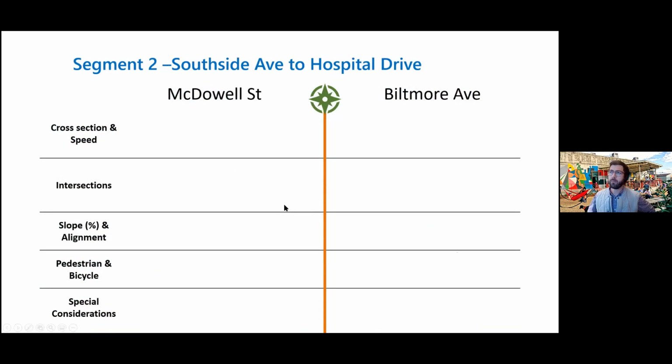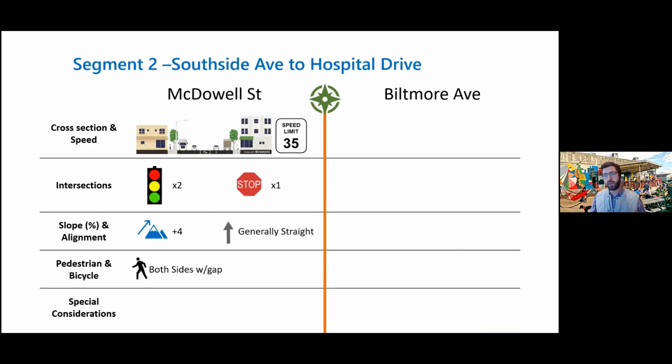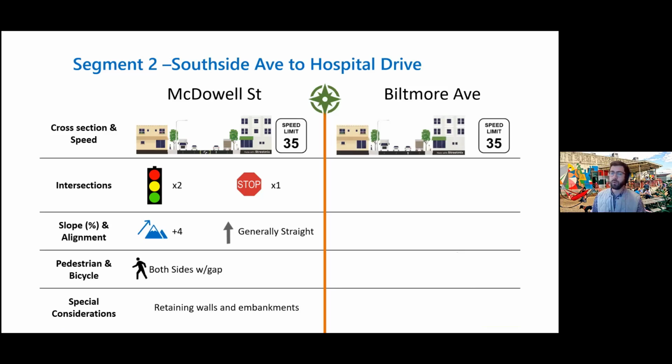So as we move south to segment 2, beginning at Southside and going down to Hospital Drive along McDowell Street, we've transitioned from a 4-lane undivided to a 5-lane cross section. So with a center 2-way left turn lane, posted 35 miles an hour. We have two signalized intersections and one stop controlled. We've gone from a downward slope to an upward slope, and this is a straight section of the corridor. We do have sidewalk on both sides, but we do have a sidewalk gap. There are no bicycle facilities in this segment anymore, and we do have retaining walls and embankments along the corridor, along with frequent driveways. Conversely, on Biltmore, we still have a 4-lane undivided roadway, posted 35.